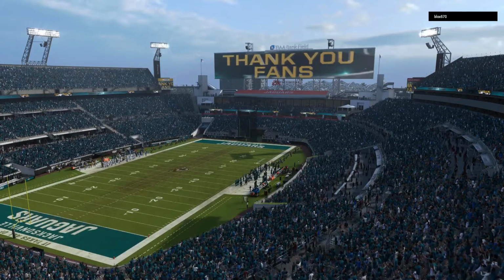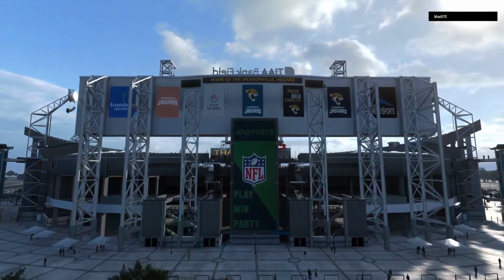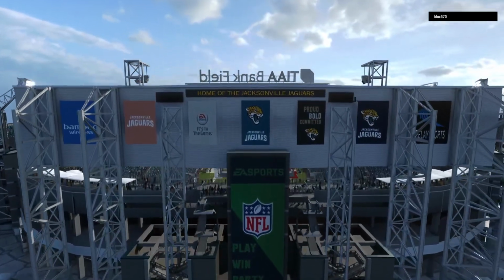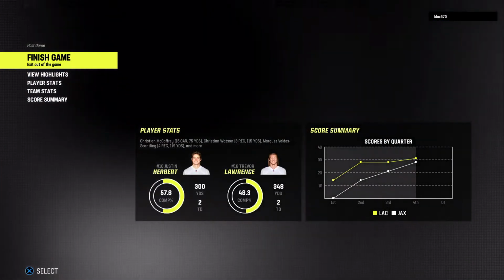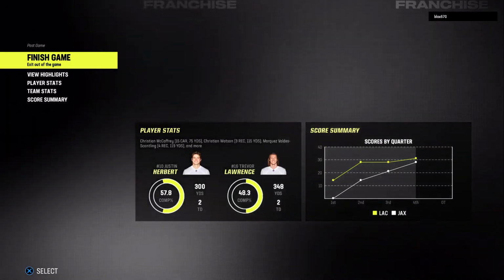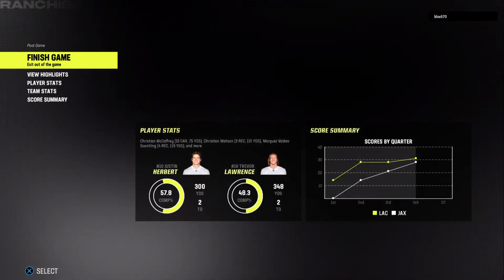So for the Chargers, they continue to keep pace for that first-round bye as they move to 11-1. And they'll have another road date next week with the Cincinnati Bengals. Meanwhile, for the Jaguars, this could hurt in the race for home field advantage as they drop to 10-2 on the year. And they'll look to regroup next week as they head to Houston to take on the Texans.